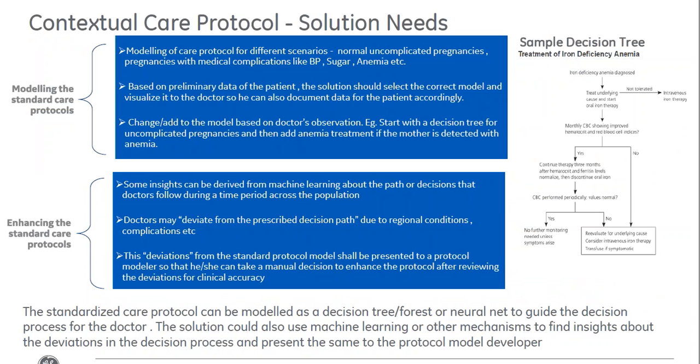A little more detail on this contextual care protocol solution. The first part is to model the standard care protocol. It can be seen as a sample decision tree, starting with a normal, uncomplicated pregnancy, and it could go down to different cases and scenarios like high BP, sugar, anemia, etc. Based on the data entered by the physician, the system should select the appropriate care protocol from the predefined model. It should also allow the doctor to see how the history was, and add and change some of the information based on the observations the doctor makes during every patient visit. So you have a model, a tree structure, and you traverse it and pick the best care protocol based on the condition given.